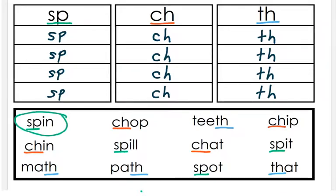We'll start here with this word. Ready? 3, 2, 1. Sp. In. Put it together. Spin. Oh, like you spin around on the playground. So now I'm going to take that word, and I'm going to put it here in the sp column. Ready? Sp. In. Good job, team. Whoopsie. Let's go ahead and cross it out. And let's go across to the next word.